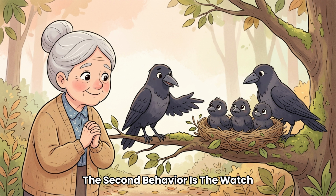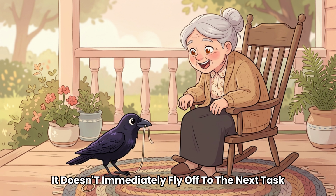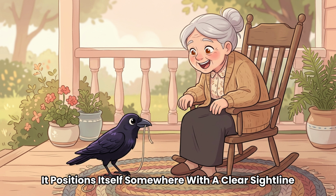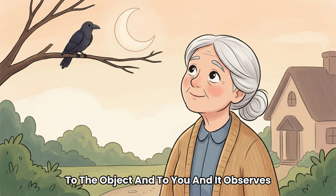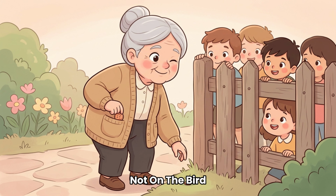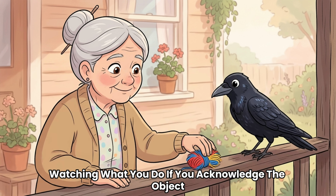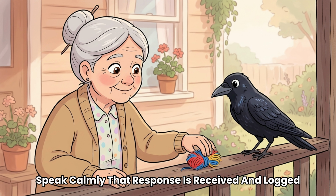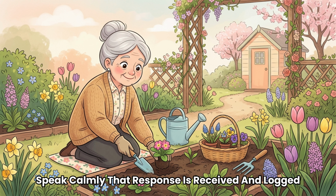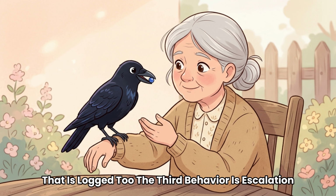The second behavior is the watch. After leaving an object, the crow stays visible. It doesn't immediately fly off to the next task. It positions itself somewhere with a clear sight line to the object and to you, and it observes. Most people don't notice this because they're focused on the object, not on the bird. But the crow that left something is almost always still nearby, watching what you do. If you acknowledge the object, pick it up, look toward the bird, speak calmly, that response is received and logged. If you ignore it or discard it without acknowledgement, that is logged too.